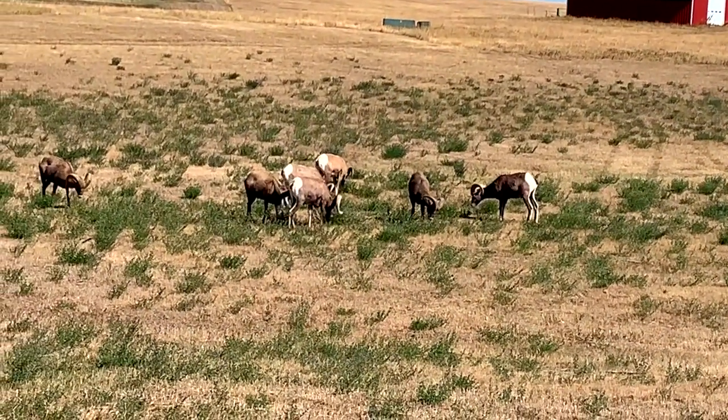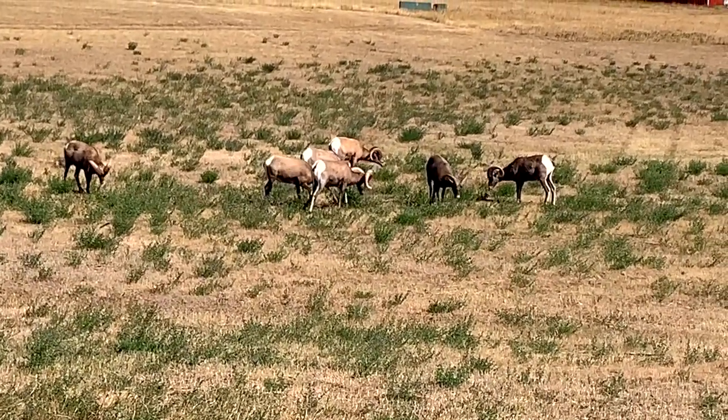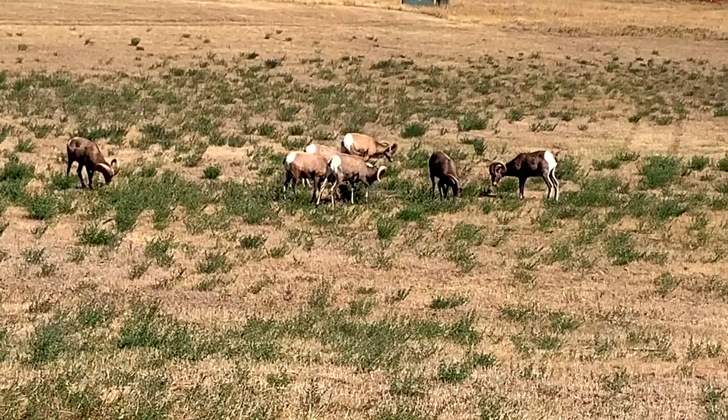They had eluded us up until now. Some people saw them at Jewel Cave. They kept telling us, we saw them at Jewel Cave, you're going to see them. We couldn't see any of them, but we saw some at the Badlands. In the grasslands, we saw several different groupings of them. One underneath a road sign, just outside of the park entrance. So I guess not even in the park. But there was a huge group of them.